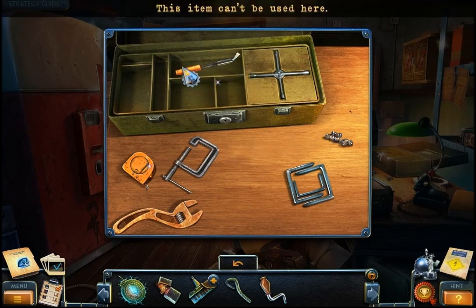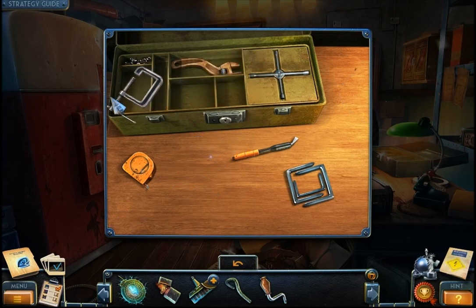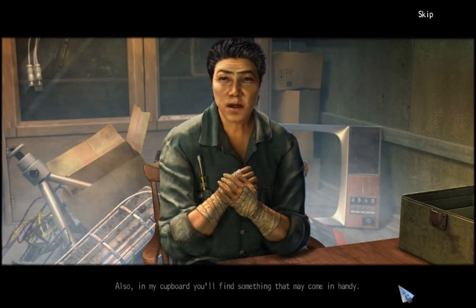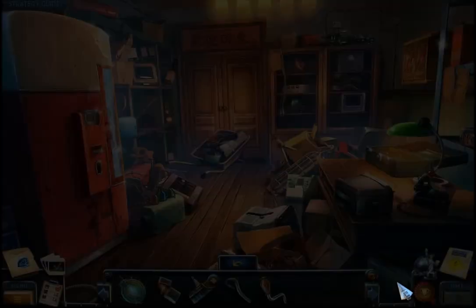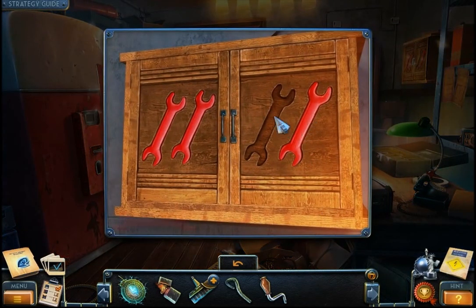Let's put some stuff away. Thank you, Laura. Take the tools and take this. Also, in my cupboard, you'll find something that may come in handy. Oh, okay. How is my son? He decided to help me make origami. I'm so proud of him. Take a wrench. I can rummage through his cupboards.